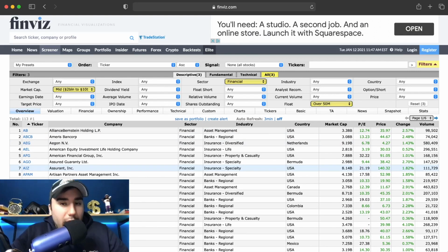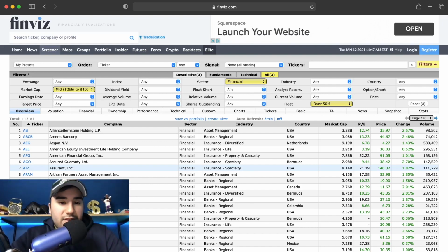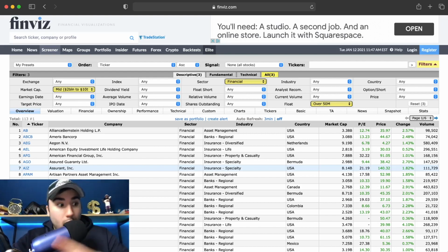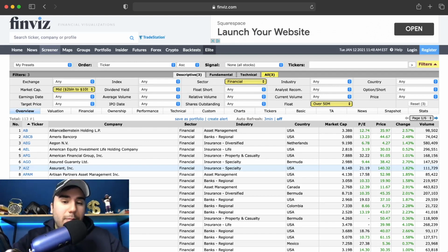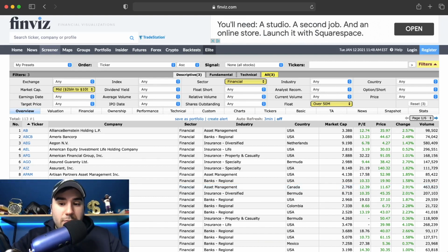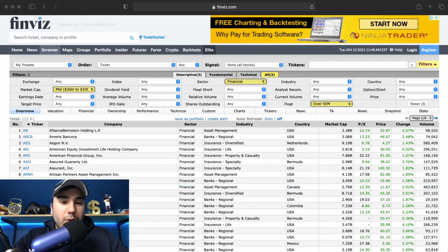And you just have to play with it, right? That's the whole point of these scanners. There's no magic way to do it. There's no magical thing. Oh, if you put this filter, that filter, a magical stock that's going to 100x is going to pop up. That's not the point, right? The point is play with it, take a look at the ticker symbols, and then what you could do is you could go on ThinkOrSwim or any other charting software, and you could end up plugging in those stocks, looking at the charts, doing deeper research into them. That is the whole point.